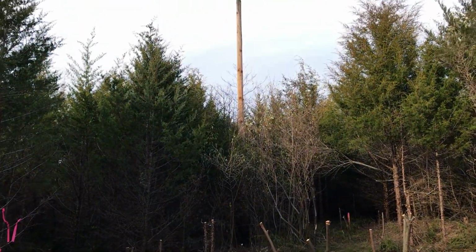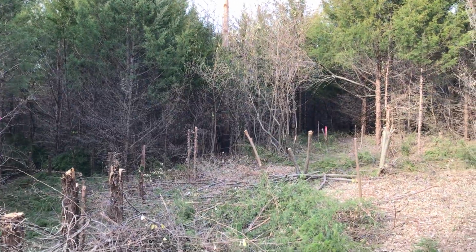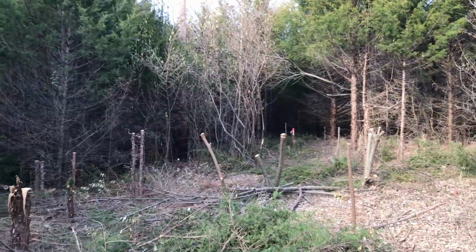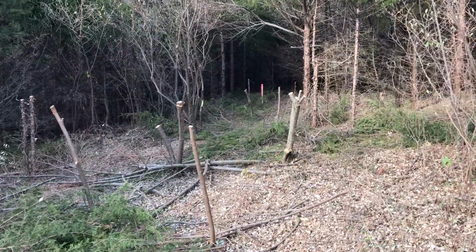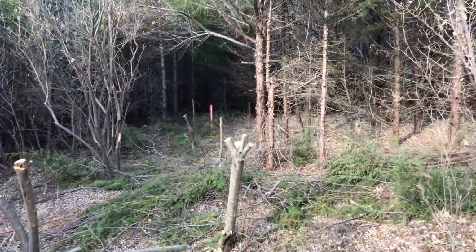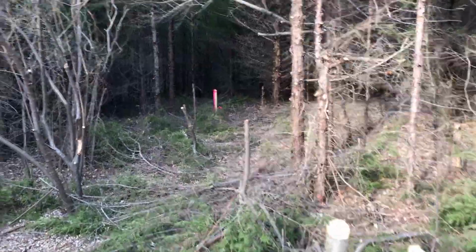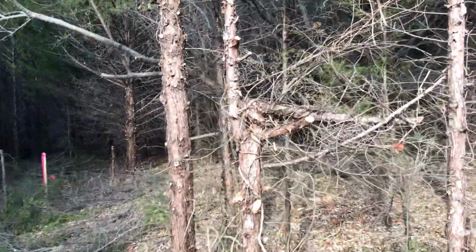That is a telephone pole. There's 3 on the property. This is the first one on the property, then it goes to a second one, and then a third one that has an old meter, which actually is blocked off, but I don't know what it was feeding. I have no idea. I can't figure it out.